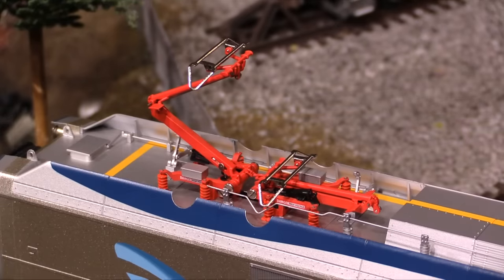And now we come to the pantographs. These things are very intricately detailed, and as you can see, they look amazing. They are operational. Now, you can't power the locomotive from the pantographs or anything like that, but they are motorized, and they do go up and down, and they look great in action.